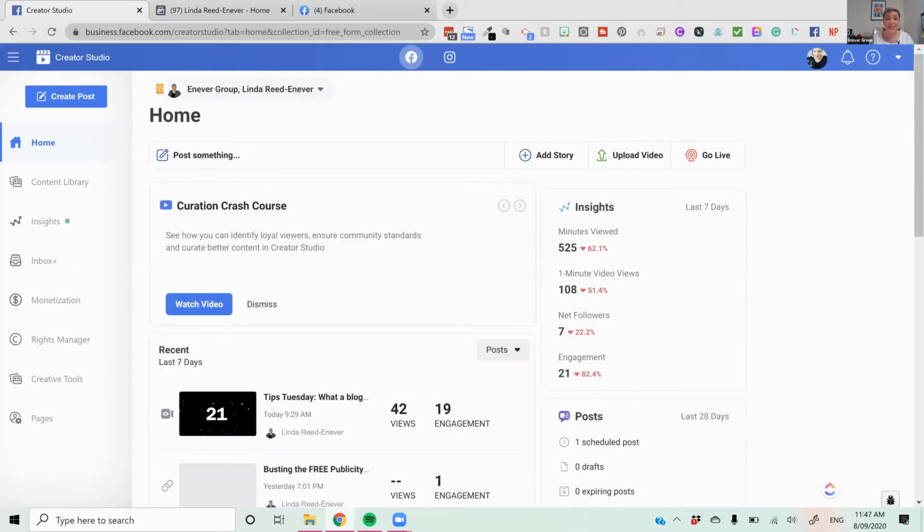This is where you can schedule to Instagram. This is where you can go through their creation crash course. This is where you can see some more insights across the content library. So this is about creating content. It's where you can also go live and you can post things from there.